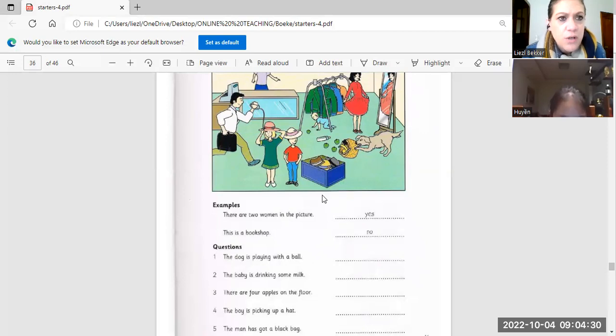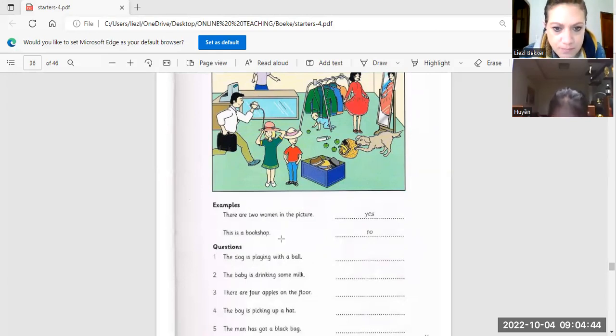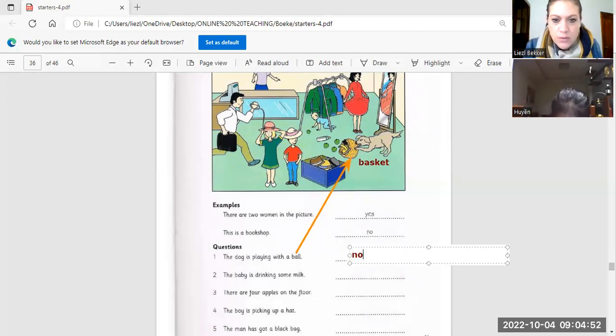Is it yes or no? Yes. It's no. That's not a ball. Look, I'm going to show you. Let me just get my writing tool. That is a basket. It's not a ball. It's a basket. So it's no. It's not playing with a ball. Number two.